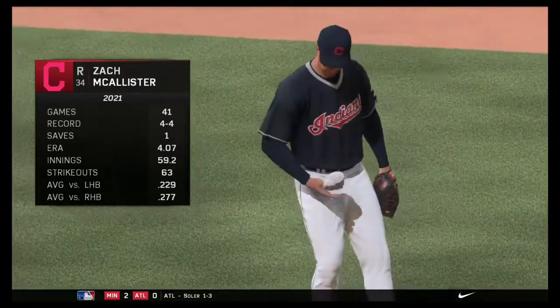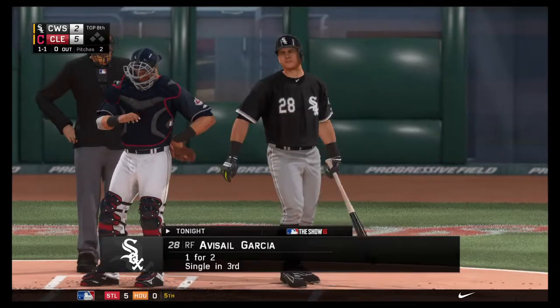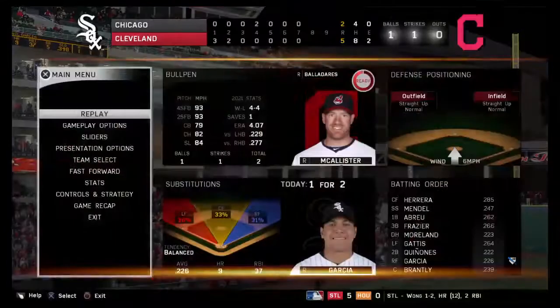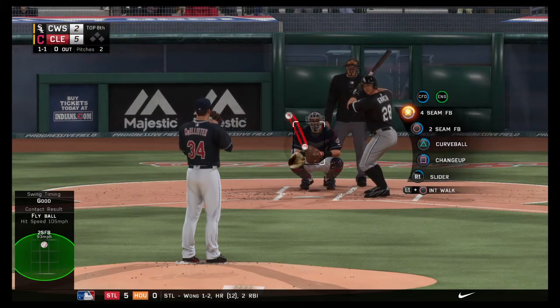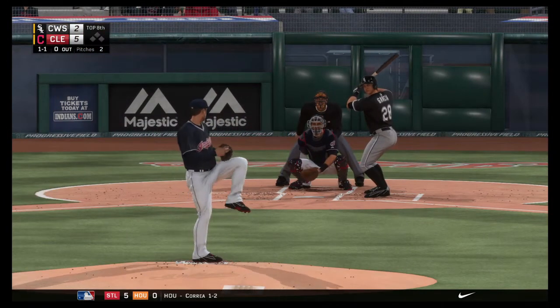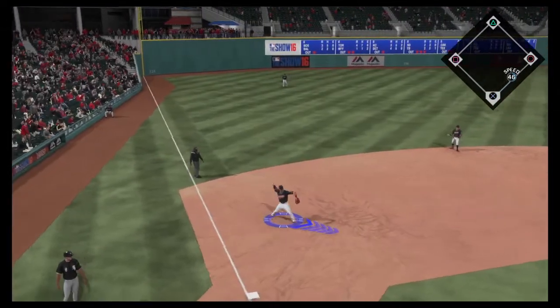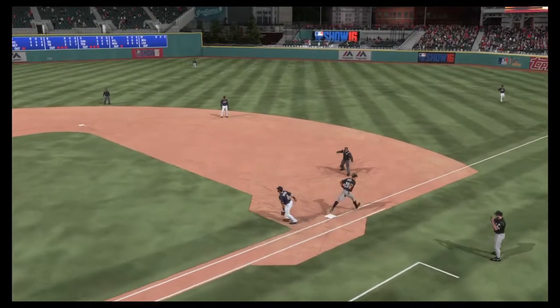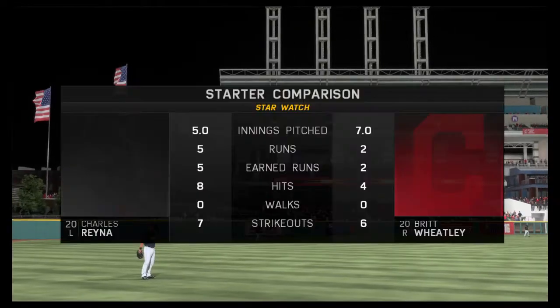Zach McAllister. Avisail Garcia will dig in now. A single and a fly out for him in 2 trips thus far. And you know, I think he's had a good approach in each of his first 2 at-bats. He seems to be seeing the ball well and putting some decent swings on it. Yanked on the ground down the line. Throw on to first in time, so the leadoff man is set down to open up inning number 8.